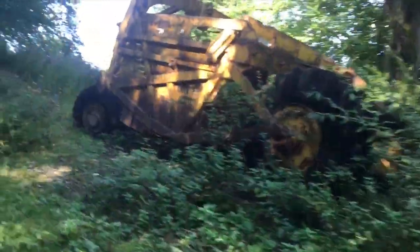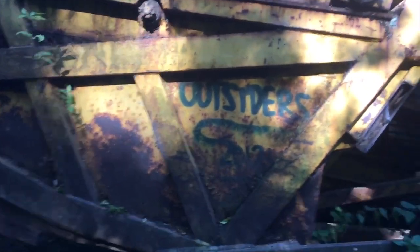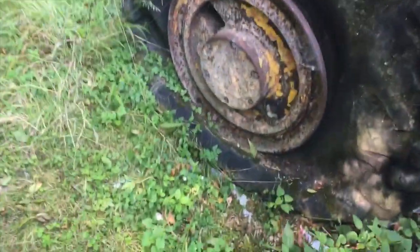What is going on with my hair? Experimenting with a middle parting, so bear with me, viewers. What have we got here? Got some tags. This is like the thing that was buried in the edge. Do you think that tire's flat?